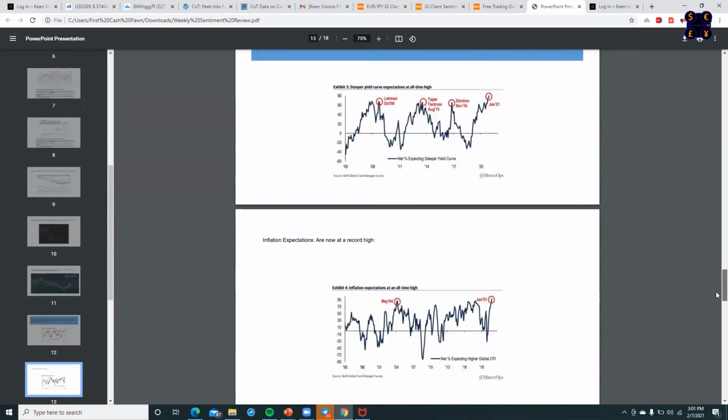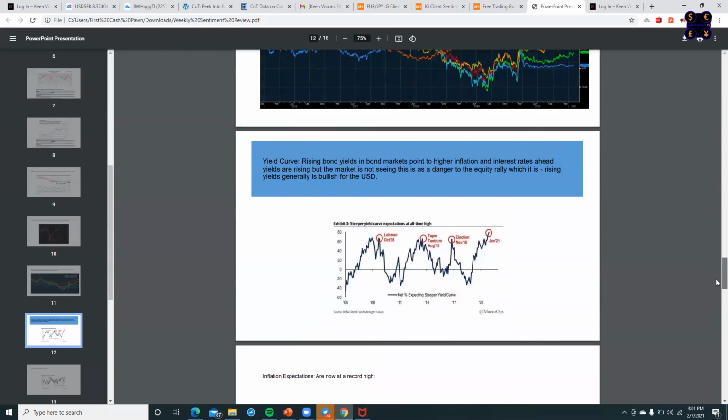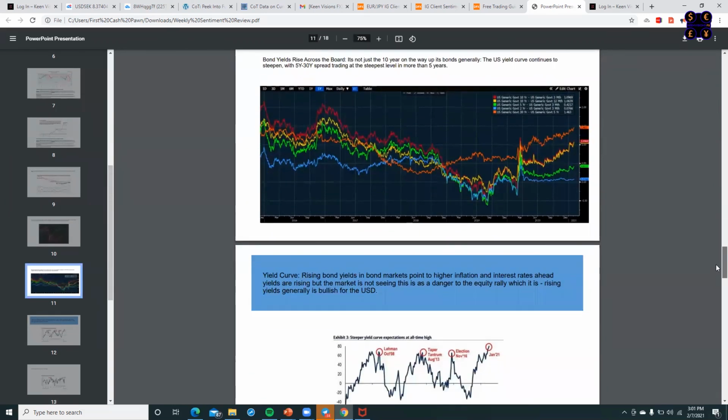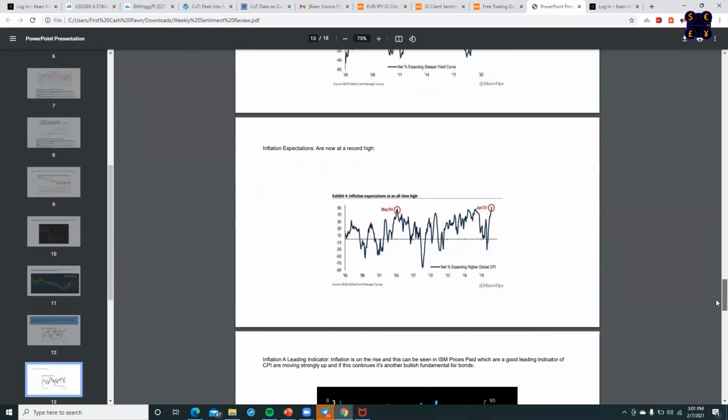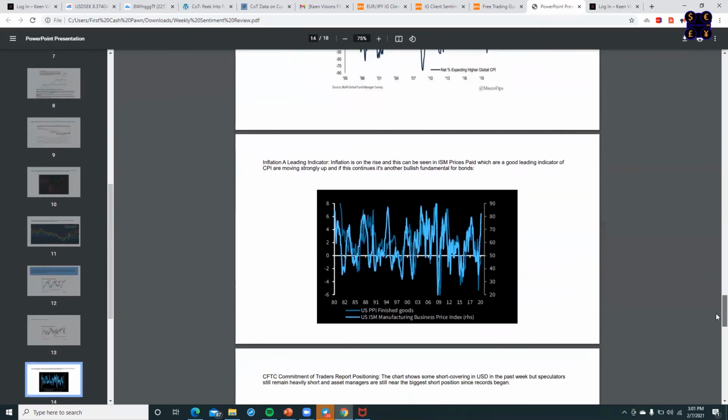A big thing that's going to help our dollar play is that we have inflation expectations at a record high. We also have the yield curve. Can't even talk. So we actually have the yield curve steepening. And a couple of little techniques that we dive into, which a lot of our people expect and look forward to. The big thing we're seeing here is the ISM prices paid starting to move. It's a great leading indicator for CPI. So if it continues moving strongly, it's another bullish fundamental for bonds.